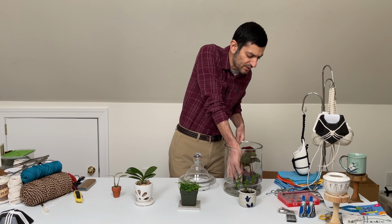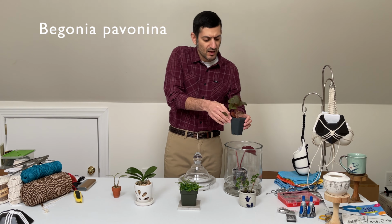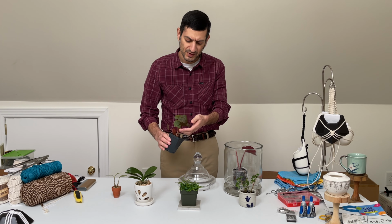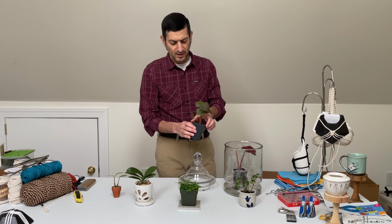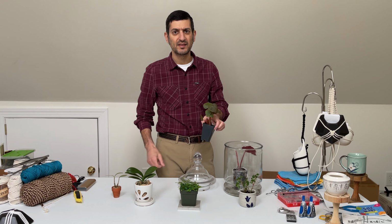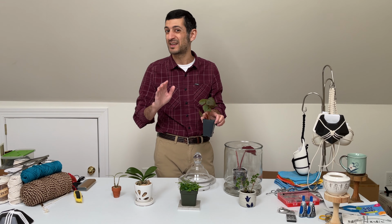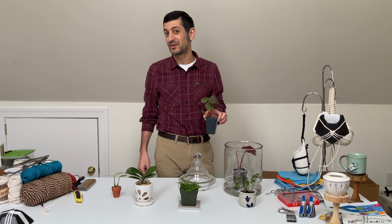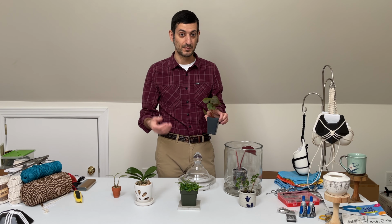So to start with, I have a Begonia Pavovina, and as you can see, it doesn't really display much iridescence. And the reason being is they grow better in brighter light, but it's when you have lower light conditions. Now, not too low, you don't want to kill the plant. And that's when a lot of the iridescent plants, but not all, will develop their nice iridescent sheen to them.